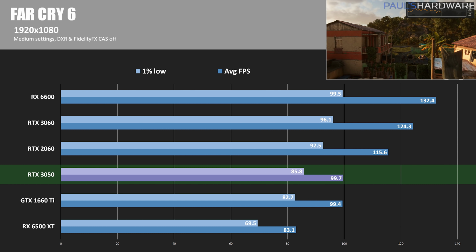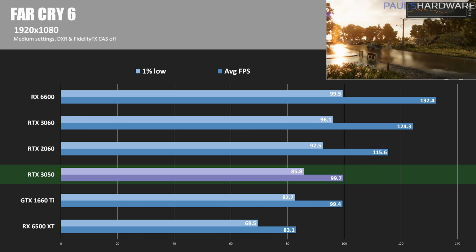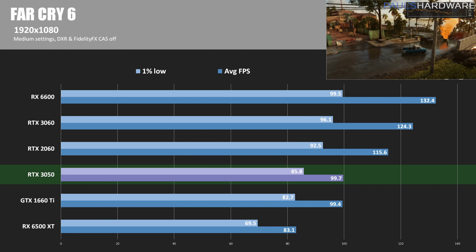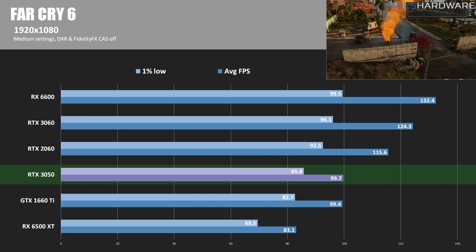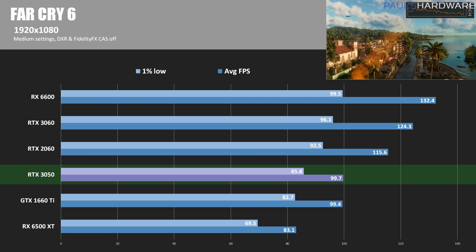Far Cry 6 is my final test. We're running the medium preset with DXR and Fidelity FX features turned off for comparison purposes, and at 1080p, the RTX 3050 and GTX 1660 Ti are neck and neck at about 99 frames per second. The RX 6600 pulls out a win here with 132.4 FPS on average, 33% ahead of the 3050, with the 2060 in front by 16% and the 3060 out in front by 24.3%.